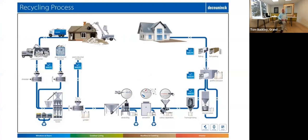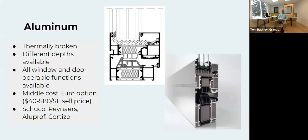On this slide, you'll see the life cycle of these UPVC products, what can be done with them, the process that they use. Again, I would love to see this program. I think the more we use these windows in the States, eventually we'll be able to have recycling programs like this, to reduce our carbon footprint.